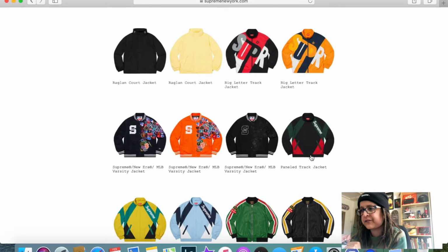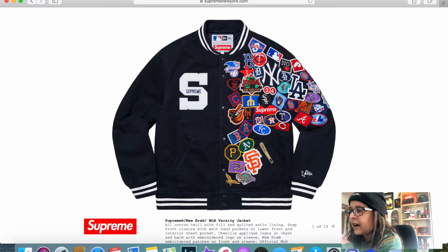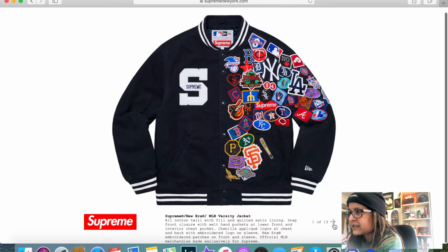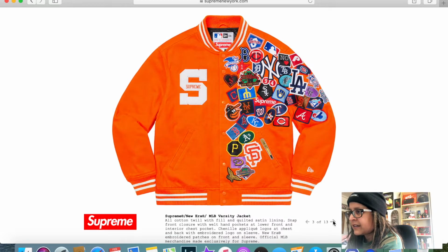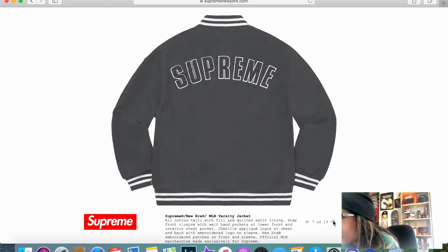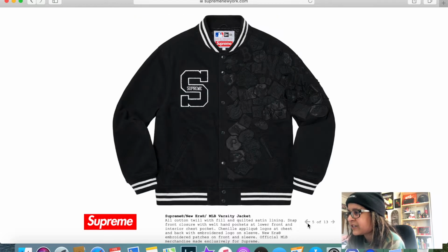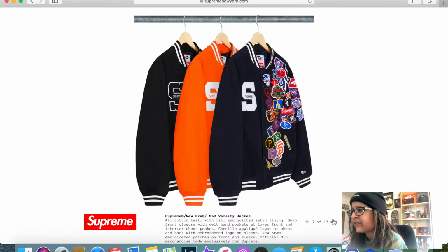Now we have the New Era MLB varsity jacket. Oh, I love this. I love it. Oh my god. Yes. The black, the orange, and the black. Oh no, that's navy. It's navy. Okay. Not keen on the black because they've just basically blacked out all the patches. So I would probably, if I was going to get it, I'd probably go for the navy. I like it a lot.